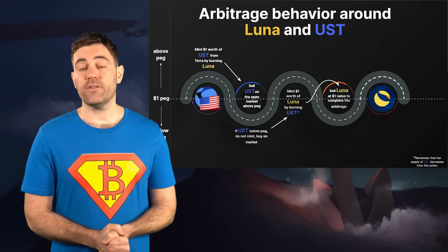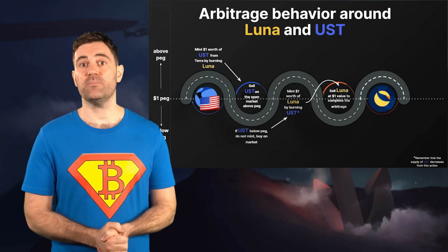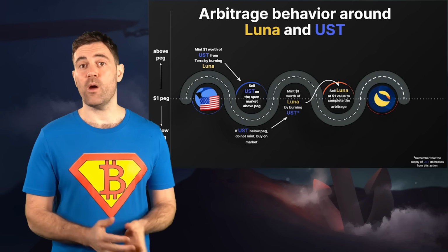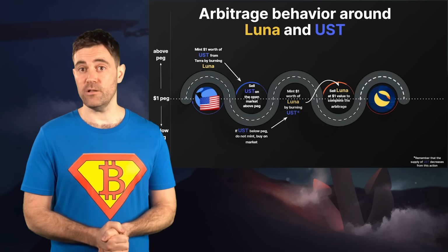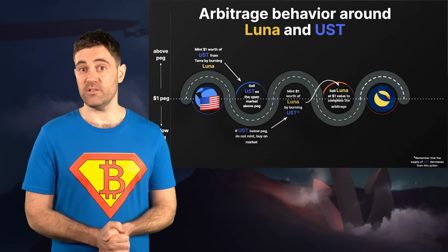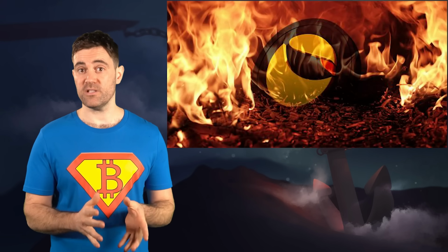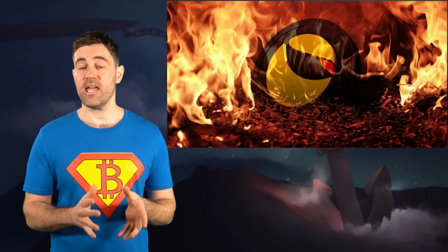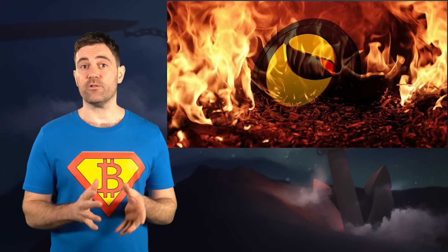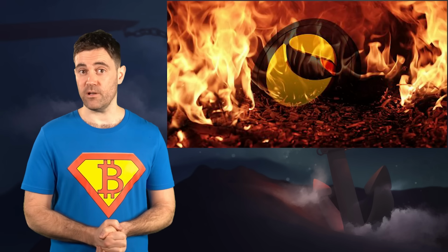For those unfamiliar, UST is a decentralized stablecoin whose peg is maintained by a mint and burn mechanism, wherein $1 worth of Terra's Luna coin can be burned to mint 1 UST, and 1 UST can be burned to mint $1 worth of Luna. So, when UST is trading above its $1 peg, this incentivizes Luna holders to burn their Luna to mint UST and make a quick profit. The increase in UST supply eventually brings UST's price back down to the $1 peg.